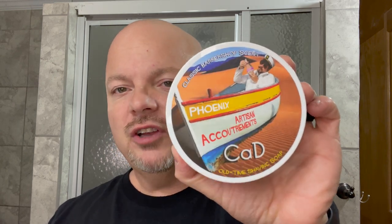I've selected 2 soaps from Phoenix. Both of these happen to be sort of, I would call them artisanal classics. Cad, which is in scent, sort of like the old Barbasol, the regular Barbasol shaving cream, somewhere between that and say Fine American Blend. Really nice. Let's smell it. Really great scent. I absolutely love Cad. If you like barbershop scents, perhaps you will like it as well.